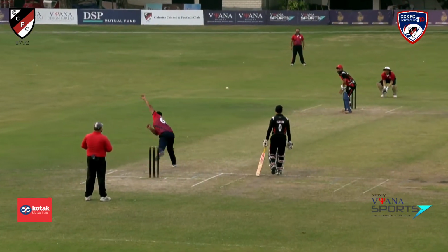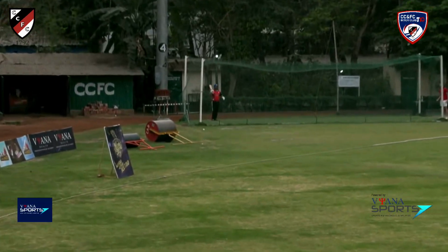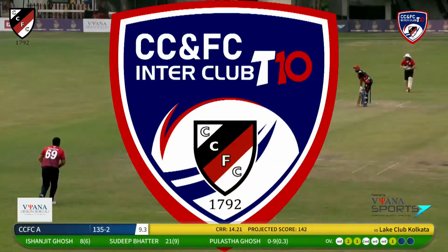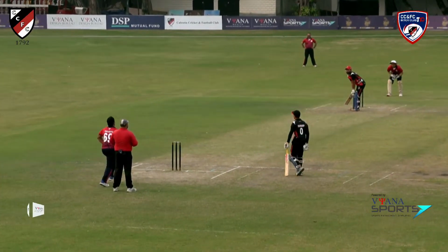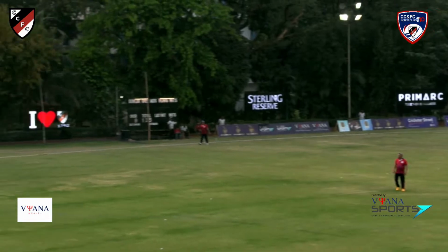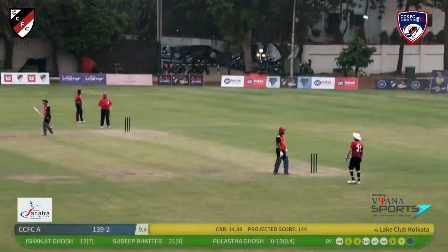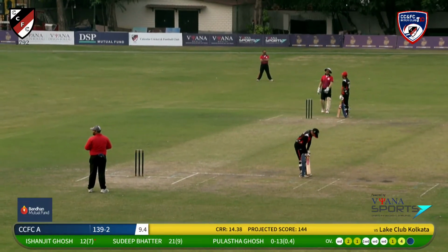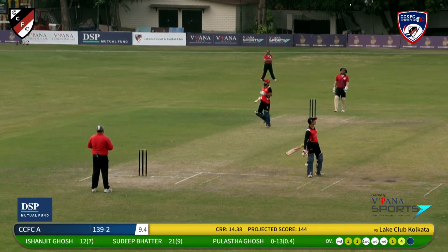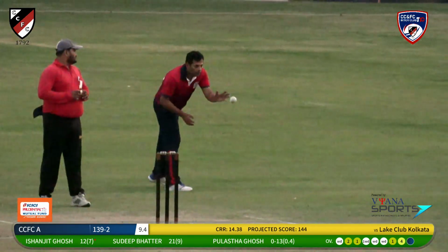3 balls to go. Ishanjit on strike, goes for a big one. And I mentioned, if there's anyone to hit over cover, it's Ishanjit. And he gets a boundary for that. Just waits for it and guides it over cover, who was in the circle. One bounce 4. And Aman Sondi, who's practicing in the nets, confirms that. We will watch him in action in the second set of matches.